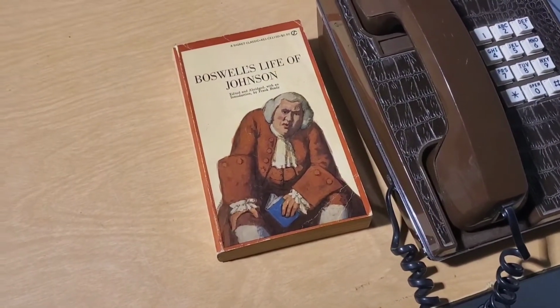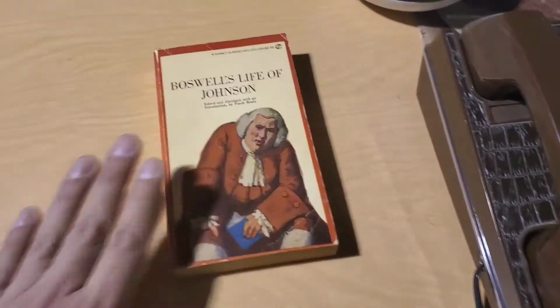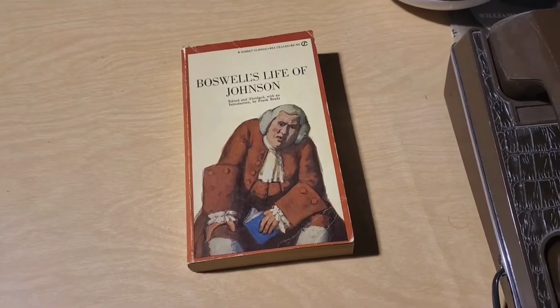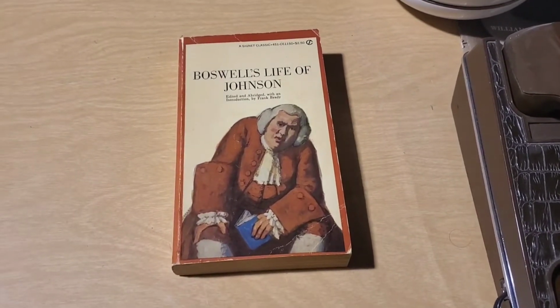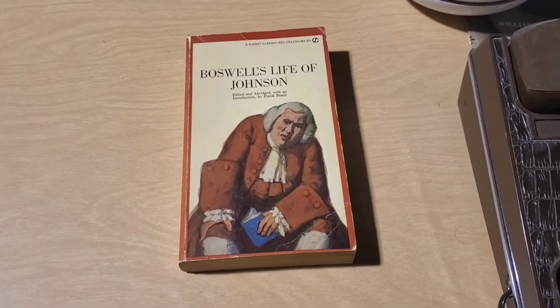Next is this Boswell's Life of Johnson. Just got that in. I had some books from July, a whole bunch of them. I did a video last week, I think, kind of going through those books. This is one that sold. Listed that for $10. Got an offer of $7.50.